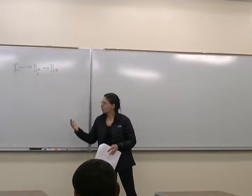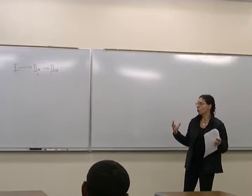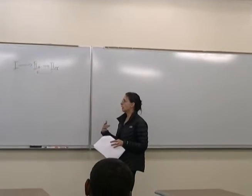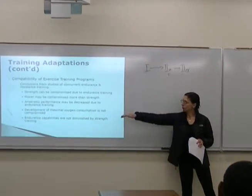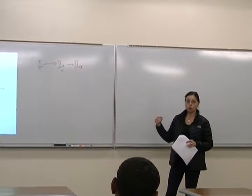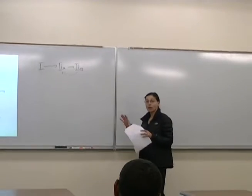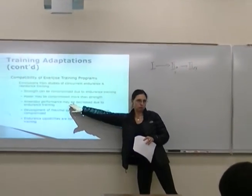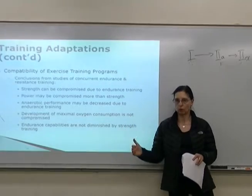So anaerobic performance then, activities where anaerobic ATP production is predominant. So my jumping, my sprinting, then I'm seeing a decrease in the performance in those activities if I'm trying to do a big endurance training program at the same time. So if I'm coaching and the performance is the key, then I don't want my anaerobic athletes doing tons and tons of aerobic work.